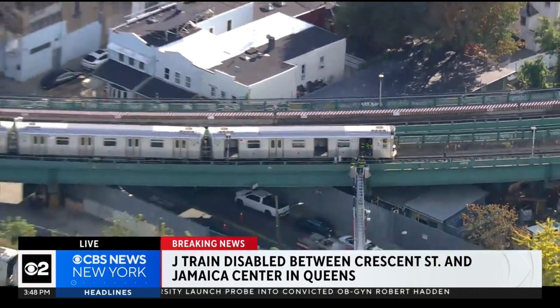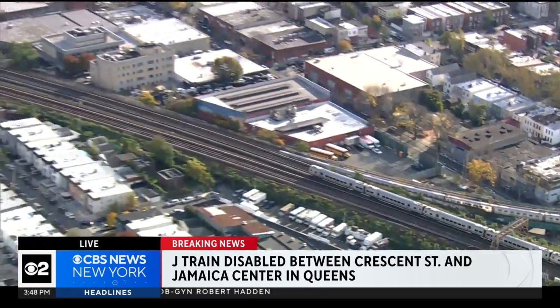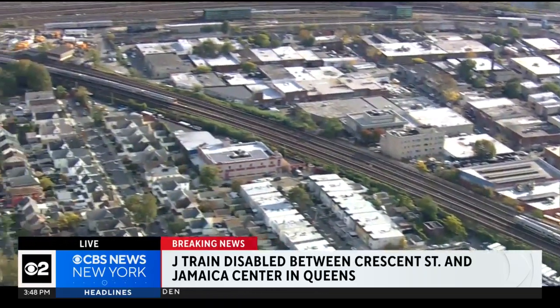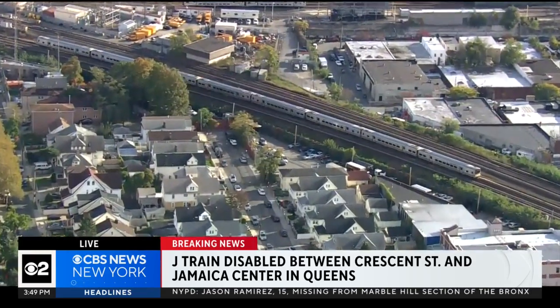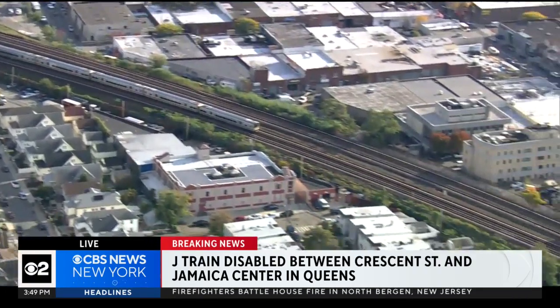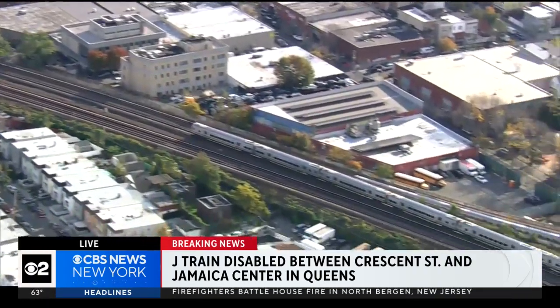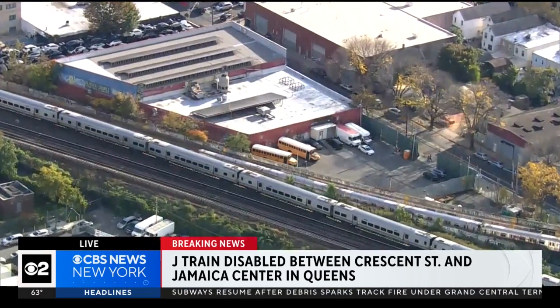Just trying to keep an eye out my window, making sure there's not another train coming up behind this one. Thought I saw something, but I believe that's going to be an LIRR. Yep, that's an LIRR train coming into the scene. And again, like I said, one of the options that they could have with this train is to bring in another subway train to be able to offload the passengers onto, but we have not seen that yet.